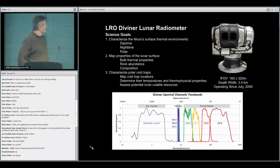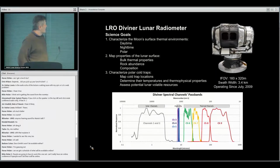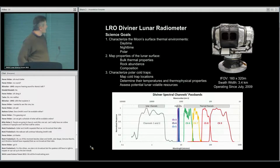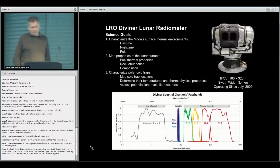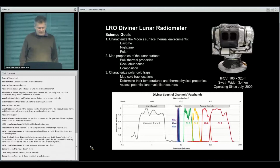So the Diviner lunar radiometer is depicted right here. The instrument has three major science goals. One is to characterize the moon's thermal environment, and this is a very diverse thermal environment of almost all solar system bodies. Then also map the properties of the lunar surface, as well as characterizing the lunar polar cold traps.